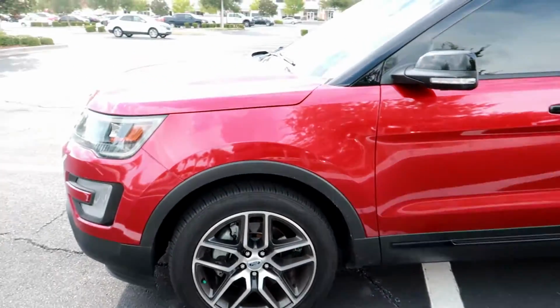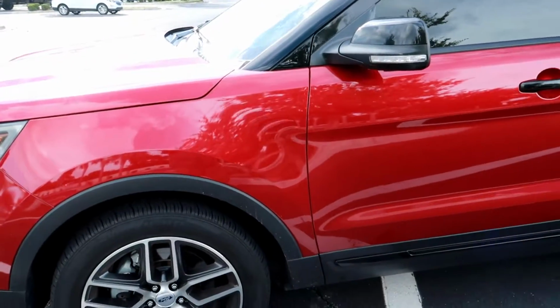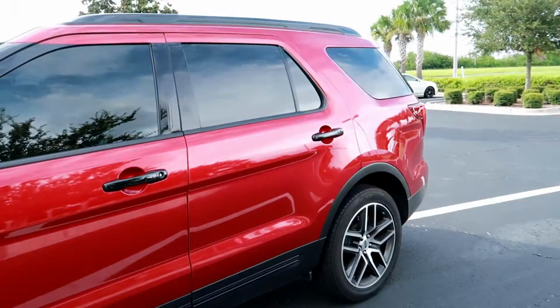Again, this is the Sport. I do love the color of the car, I will say that. It's actually been a really good car, man. I cannot lie about that. We haven't had too many issues or problems with it. I think it was only one thing with the gas tank.